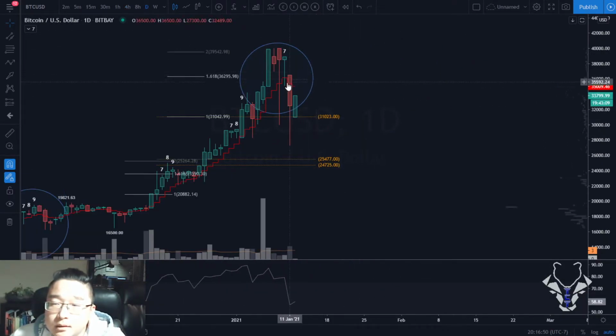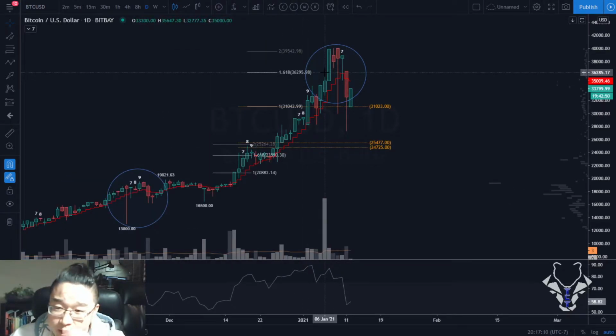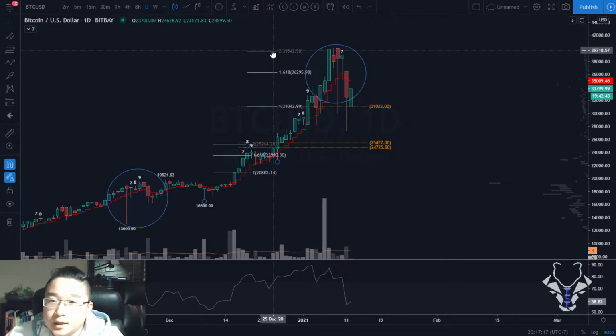All right, last night I called out bear action around 35, somewhere around here, and we saw follow through bear action, bouncing from just below the 0.5, and we are seeing some decent bounce. But looking at this chart, as I mentioned yesterday, it is a little bit different than the last time, which the chart was similar, but because of us hitting the extension as well as volume climax, I do believe this is going to be the top for now.